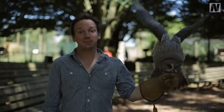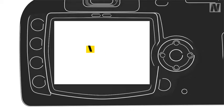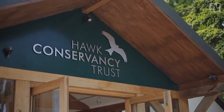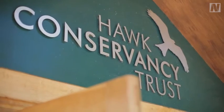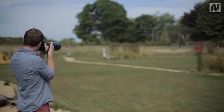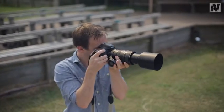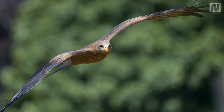Today we're at the Hawke Conservancy Trust in Hampshire and we're going to be photographing these beautiful birds of prey. The easiest way to get up close to birds of prey is at a sanctuary or a zoo like this. Not only are you likely to see scheduled aerial displays throughout the day, many also host tailored photography days and private sessions where you can work with the falconers to get the perfect shot.